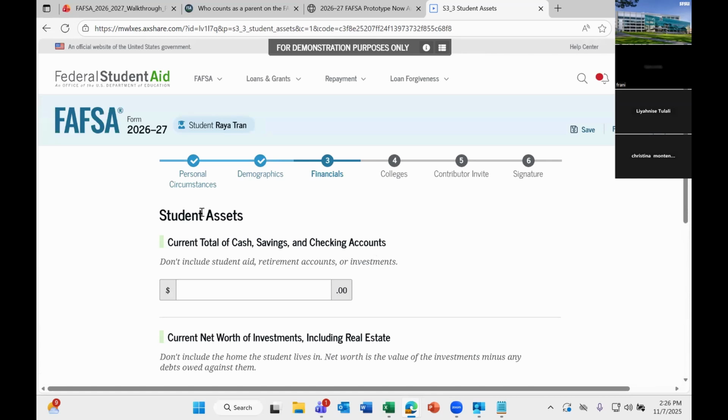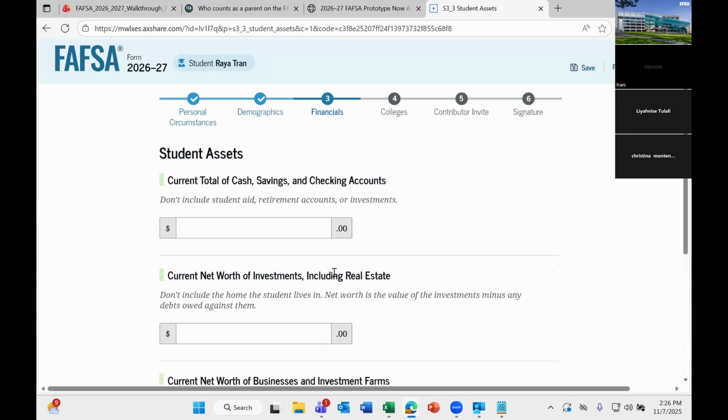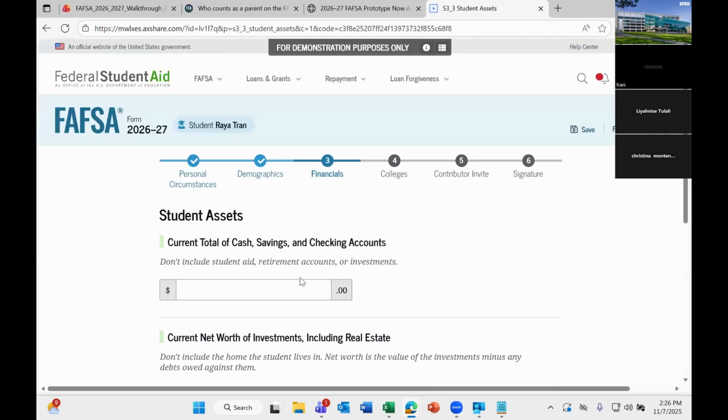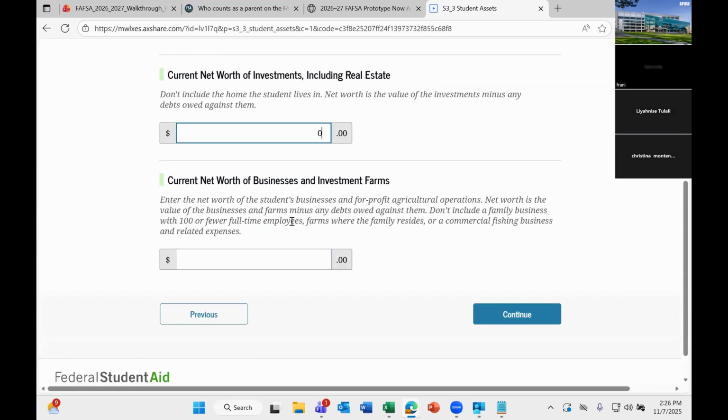And then this is just where you're going to put assets. So you would reference your total cash savings or checking accounts. Everybody's is going to be different. We'll say the student maybe doesn't have a whole lot right here. So for their net worth and investments, including real estate, a lot of students who are graduating high school probably don't have big investments in real estate. So maybe we'll just go ahead and say zero here. And then same with net worth of businesses. Maybe they don't own a farm.